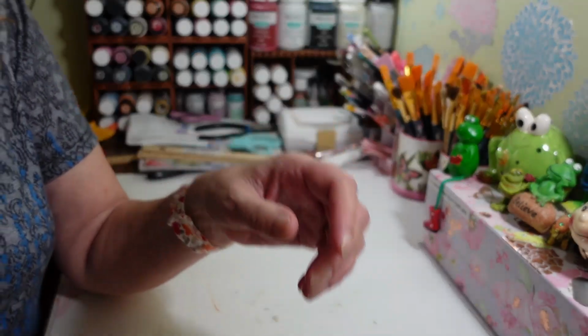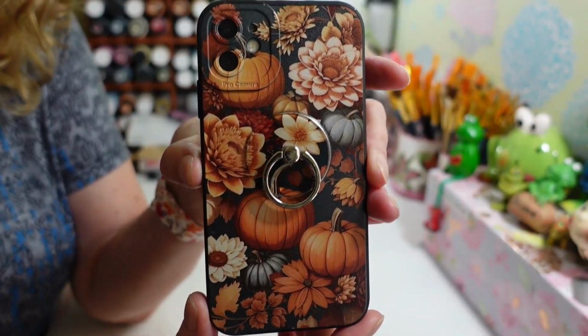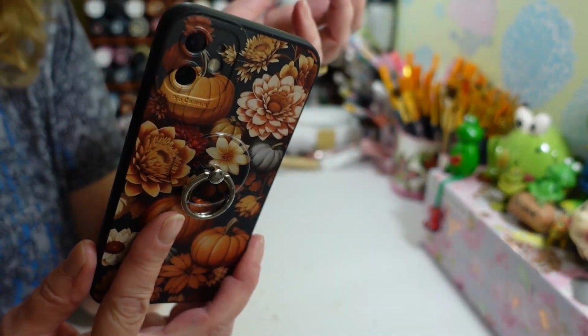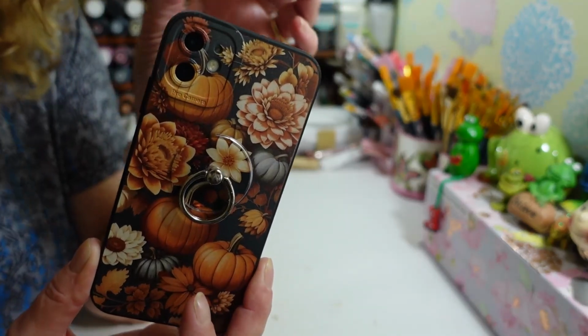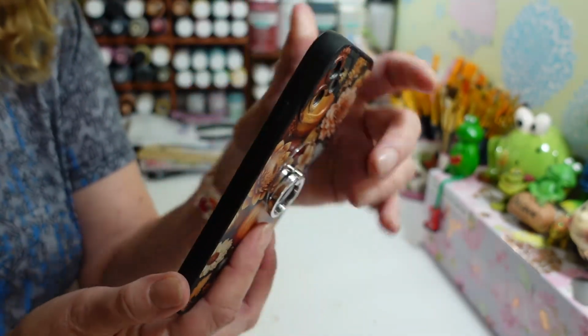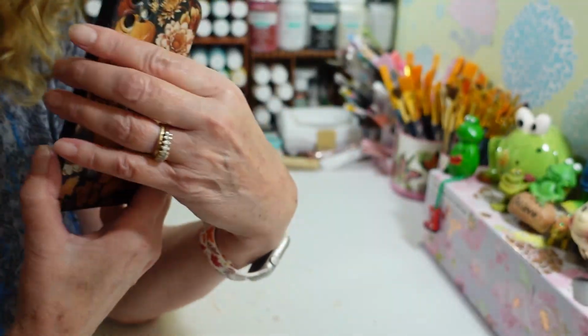All right, first thing I got, I already have it on here, is this phone case. Look how pretty this phone case is. I have an iPhone 11, but they have them in all different sizes. Whatever phone you have, I'm sure they have this case to fit it. And I thought this was so pretty for fall. It's just black around the edges, and nothing fancy there.